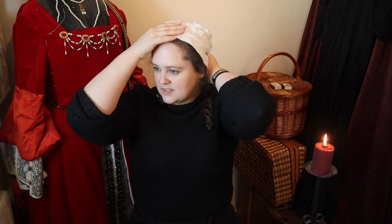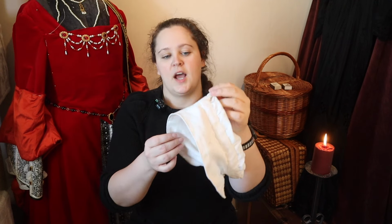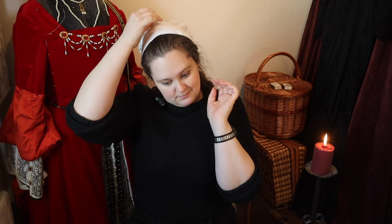I've come to the point in my Tudor outfit, my beautiful, beautiful Tudor dress here, where I need to think about headwear. And for the 1930s, well, there were lots of different headwear as well, but that's beside the point. For the 1530s, however, there's a lot of different kinds of headwear that you can use. People wore hats or hoods or veils or coifs. This is an example of a coif, or sometimes it's pronounced coif. Just a simple white little bonnety thing.